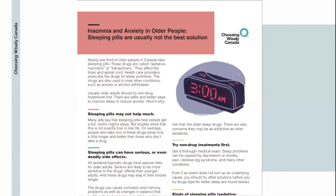For example, I have here a handout from the Choosing Wisely Canada website about insomnia and anxiety in older people. Sleeping pills are usually not the solution. It starts off by giving a bit of statistics: nearly one in 3 older people in Canada take sleeping pills because they think it's going to help them sleep a lot better, but they actually don't help that much.